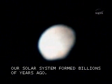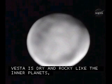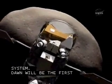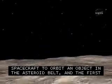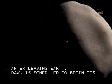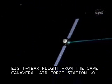Vesta is dry and rocky like the inner planets, while the dwarf planet Ceres is much like the icy moons of the outer solar system. Dawn will be the first spacecraft to orbit an object in the asteroid belt, and the first spacecraft to orbit two bodies after leaving Earth. Dawn is scheduled to begin its 8-year flight from the Cape Canaveral Air Force Station no earlier than September 26th.